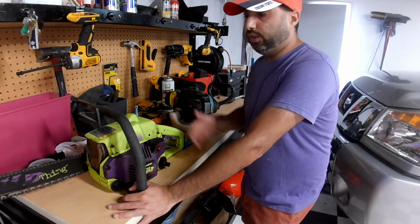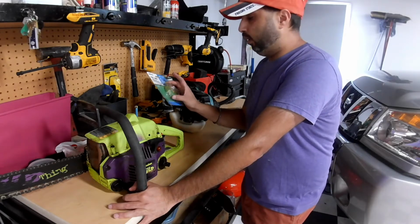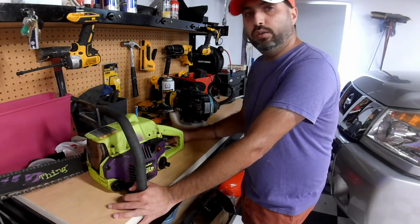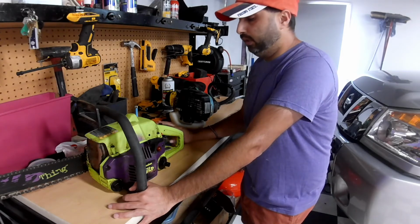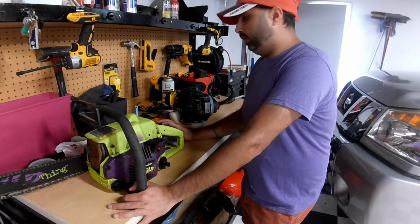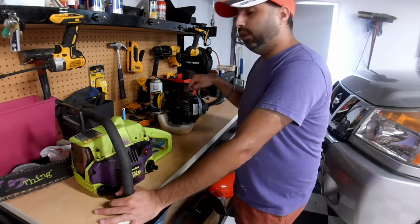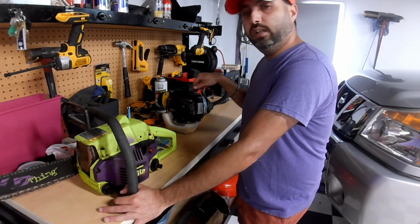So that's the thing, once you start getting into a rhythm, and you start collecting parts and buying them, then you can save them and use them on other projects that you pick up. So I'm going to start with the easier one, which is the weed eater, because I already know what's wrong with it, and I'm very confident it's the fuel line.